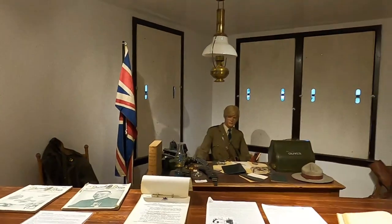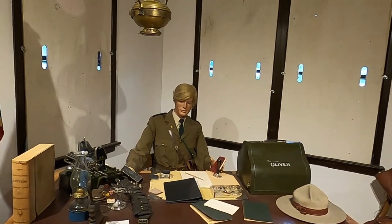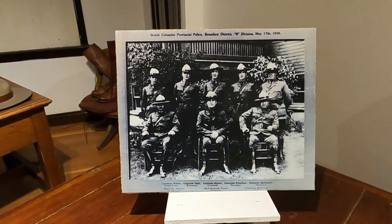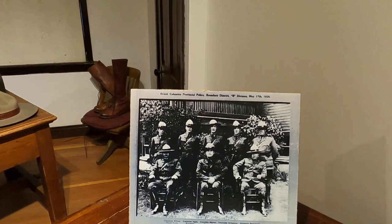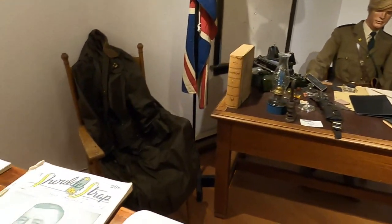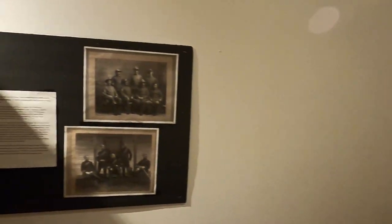Hello, sir. Just come take a little tour of your office. Hopefully you're not too busy. Well, this looks like, what's this? This must be the Mounties. British Columbia Provincial Police Boundary District, B Division, May 17th, 1926. Yep, the old outpost. It says Provincial Police, before it went to RCMP, I guess. Got the old British, I think, when we were still part of the Commonwealth. Interesting.